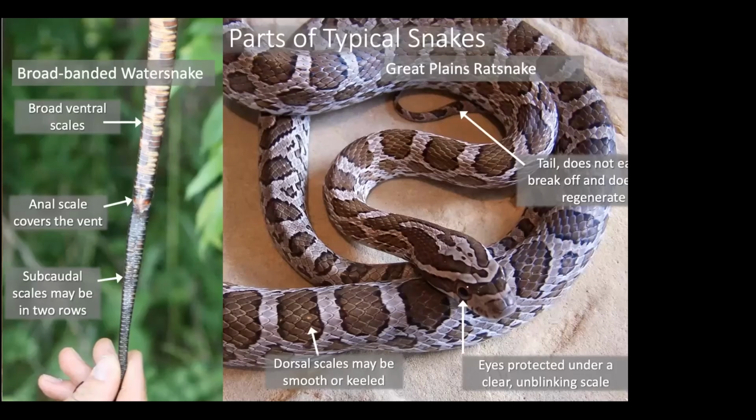So the typical snake, let's look on the left at the broad-banded water snake. What you're seeing is the underneath of the body down toward the tail. So you have broad ventral scales that cross over the body. You have the anal scale that covers the vent. And then the scales of the tail are usually in two rows. As you see on this water snake, there's two rows of paired scales.